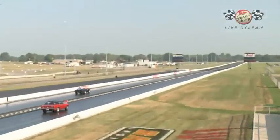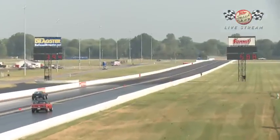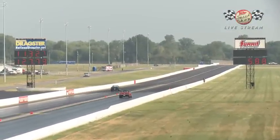Daily drivers, you will run at 10 a.m. That's about 10 minutes away. We'll start pulling you out of the lanes at 10 a.m.